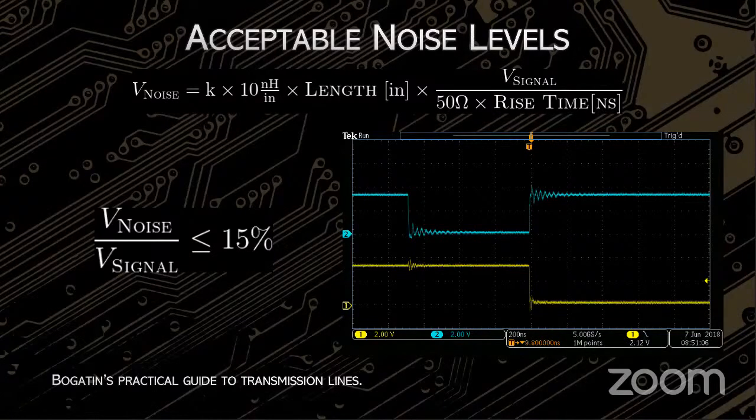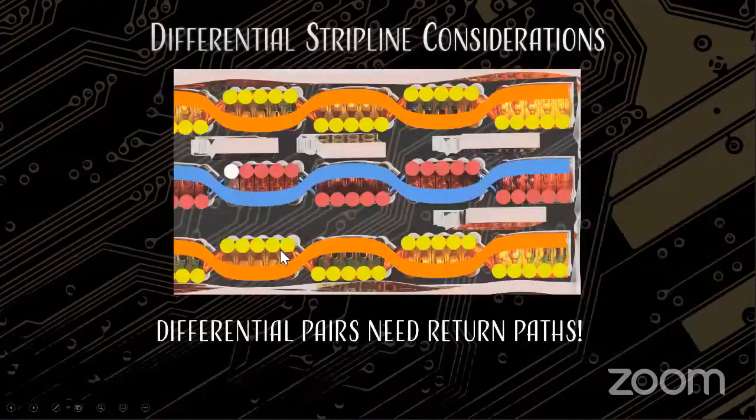Now, the question is, is it big enough to be a problem? You have to decide that depending on your logic levels and your noise margins and all that. But Dr. Eric Bogatin, another rule of thumb, says to try to keep the noise voltage less than 15% of the signal voltage. That's what you can aim for. And you can determine how much noise voltage is going to be induced using this handy equation from his latest book, Bogatin's Practical Guide to Transmission Lines, if you want to check that out. But again, the longer you keep two conductors near each other, the more of a disturbance you can expect to see. If these conductors were next to each other longer, we would expect the noise to be higher. It just depends on how long these things are together.